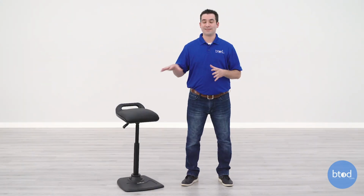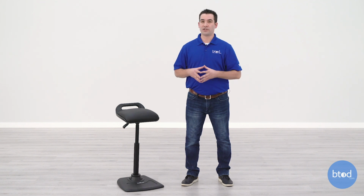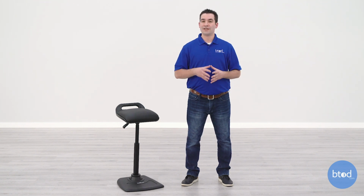And the final reason that these aren't going to be built for the masses is the weight rating on most of these chairs is going to be under 250 pounds. On the very chair, it's going to be 220 pounds. So not a huge amount of people are going to be able to use a standing desk chair and be comfortable.